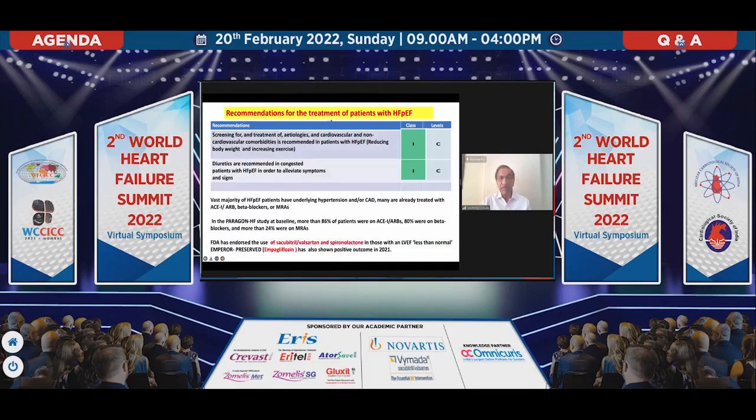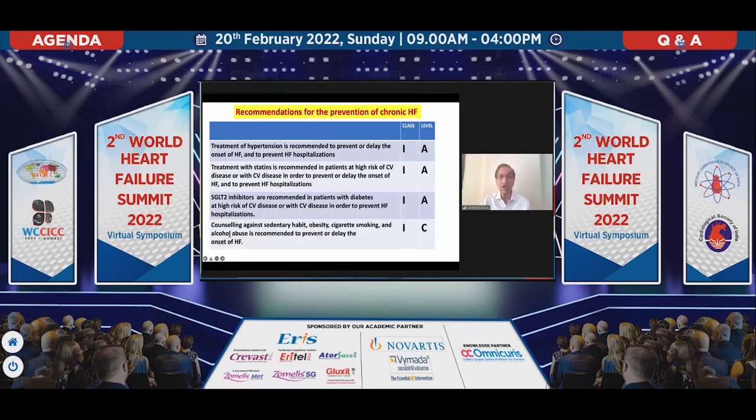So recommendation for treating patients, screening. This is with heart failure with preserved ejection fraction, very important. You need to screen the patients and treat the comorbidities. That has clearly been discussed. Yes, there is some data in the PARAGON heart failure trial that some of these patients may benefit, especially in the mildly reduced rather than in the completely normal. And again, EMPEROR-Preserved has opened up this whole Pandora's box of treating ejection fractions from very low levels to almost normal. And therefore, finally, in prevention of chronic disease, you must look at other factors.